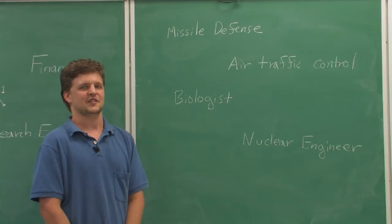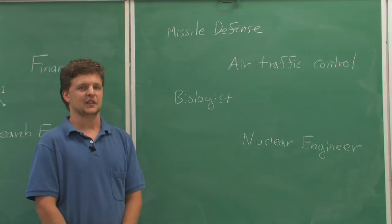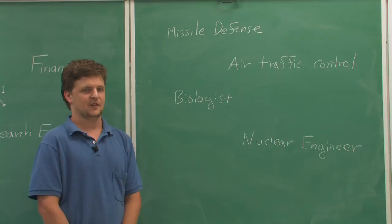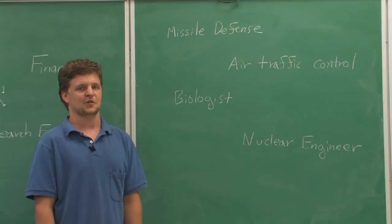A biologist is interested in geometry more and more as we look at protein folding. And the structure of DNA as it is found inside of the cell. It can be curled and twisted and knotted and tangled, all geometrical concepts. A nuclear engineer is going to need to use geometry when he designs the fuel rods or the control rods in a reactor.